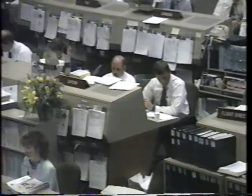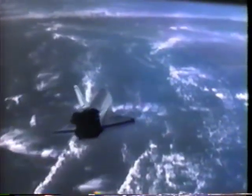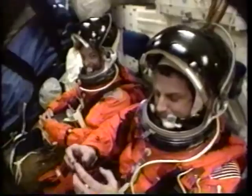Roger, go for burn. To break out of orbit, the shuttle must allow gravity's steady pull to take over. Having turned the ship around entirely, the pilot fires the orbital maneuvering engines in a powerful burst. Slowing, the shuttle drops into low orbit. Now the crew has just 30 minutes before they encounter a wall of fire.